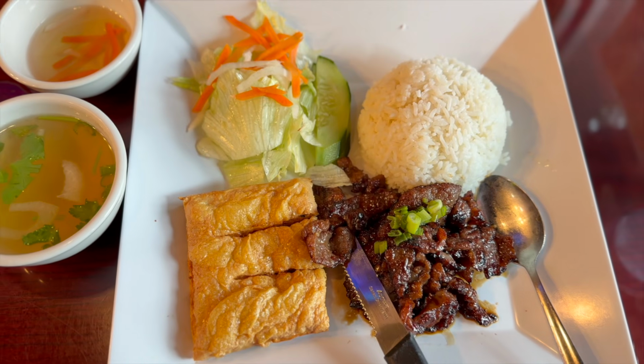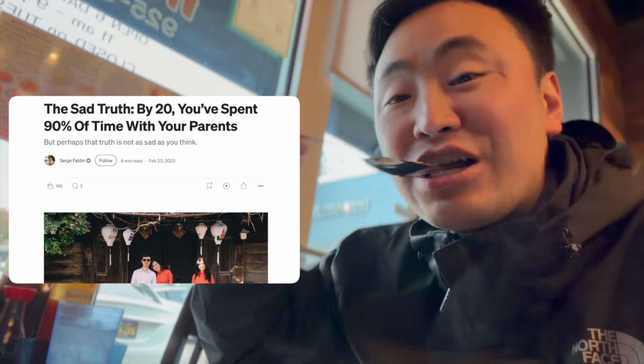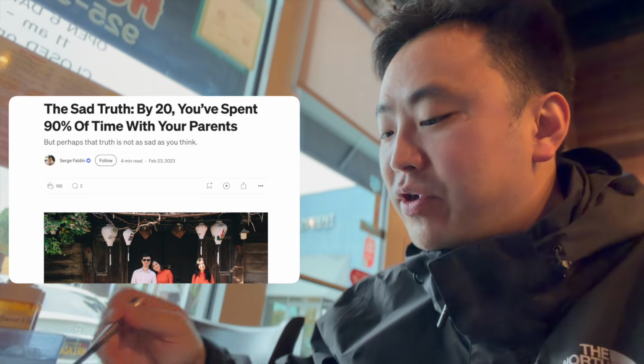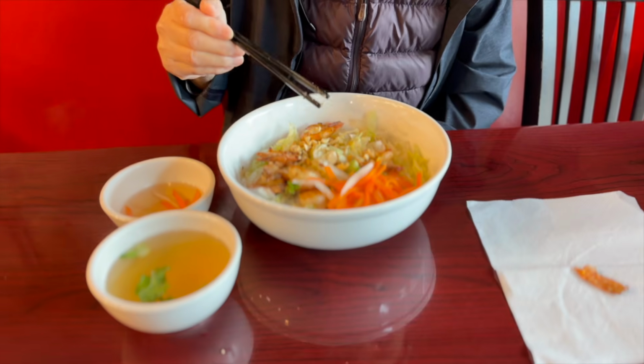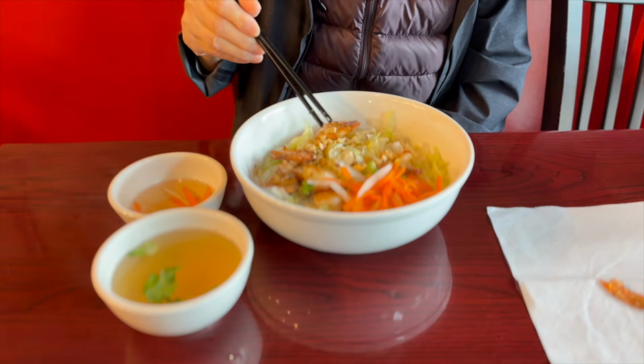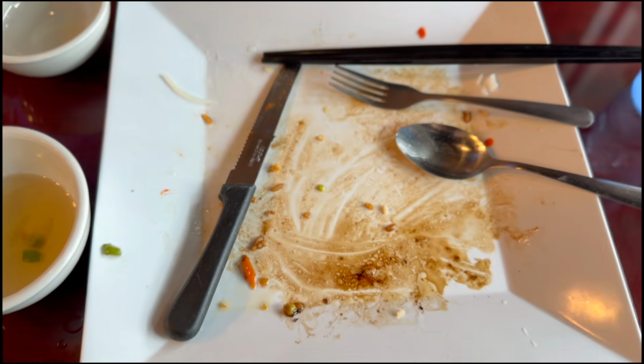12:30. Got a kind of late lunch, but I'm gonna eat with my mom. Gonna go back down to my office in my house. It's always nice to be able to eat with my mom. There's this crazy stat that I read in college, that the majority of people would have spent 90% of their time with their parents by the time they leave for college. And that actually made me really sad. So I try to spend as much time with them as I can. But you should think about it. Try to count how many times you'll actually see your parents. That's crazy.